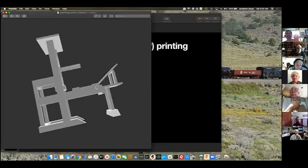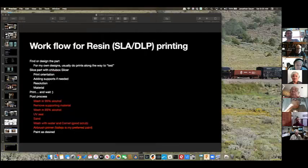But that's probably the trickiest part in resin printing. Once you get into resin printing, I want to do more detailed parts, and I want to have those fine details. All of a sudden, you need to start thinking about supports. How do I print it such that there are supports? Now, the good news is the software does a lot of that for you.